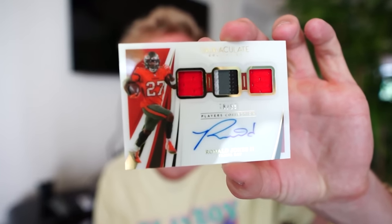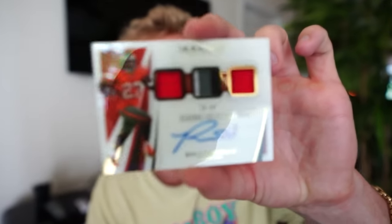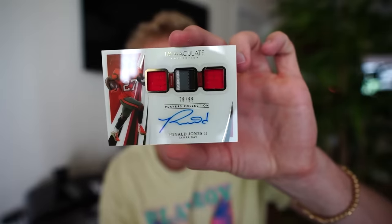Similar to my Nick Chubb card, we get another running back, Ronald Jones, Rojo. I think this box so far is not as good as the last one. 78 of 99, Ronald Jones, Tampa Bay. Tampa Bay fans are running this Immaculate box right here. Ronald Jones, baby. Now this next one, I'm seeing Giants colors, which is usually not a good sign.